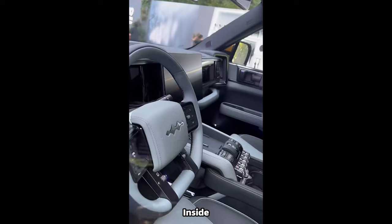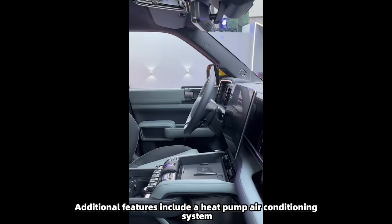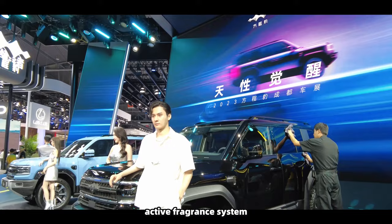Inside, the Leopard 5 is equipped with three screens and features the Filink Smart Cockpit System. It supports a 50-inch AR HUD display. Additional features include a heat pump air conditioning system, streaming rearview mirror, L2 level driver assistance, onboard hot-cold compression refrigerator, active fragrance system, and an 18-speaker Dynaudio sound system.